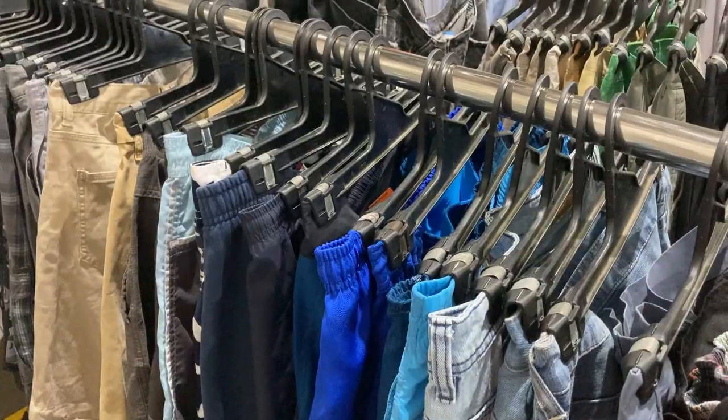So we're here at the fourth op shop now. Fingers crossed we can actually come out with a few items, because it has been a relatively slow day so far, but yeah, just one little key point before we dive in.